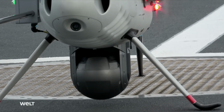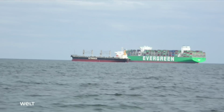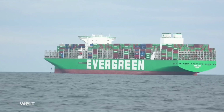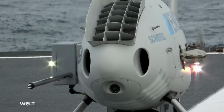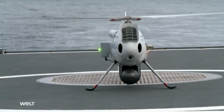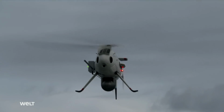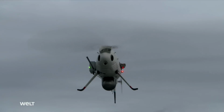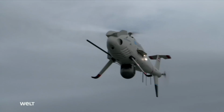We fly the drone into the exhaust plume of larger vehicles to measure the exhaust gas values and determine whether the fuel used by the vehicle complies with regulations, including the level of sulfur content. They're collaborating with the European Maritime Safety Agency. The Camcopter S-100 has a maximum takeoff weight of 200 kilograms and can fly at speeds of up to 240 kilometers per hour.